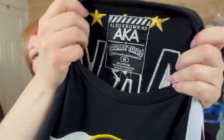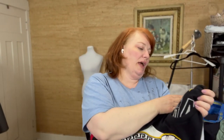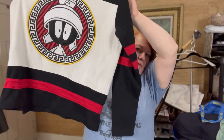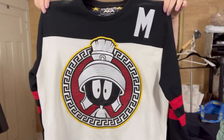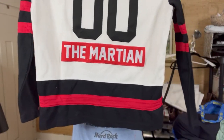Okay, this is a collab. It's a collab with AKA plus Looney Tunes. And it's Marvin the Martian, not Marv. But I just thought this was so cool. And I think someone didn't pick it up because there's a little bit I need to fix, which I'll just hand sew, and just try to match the stitching, which isn't all that hard, honestly.